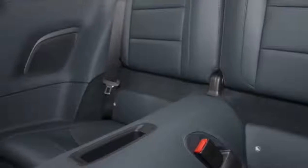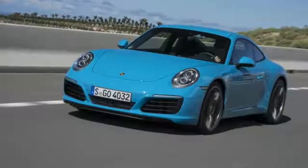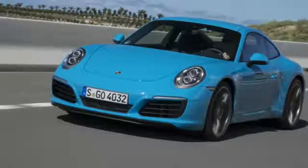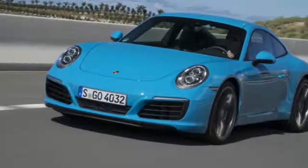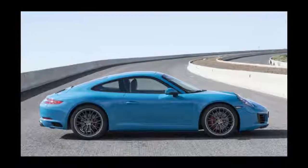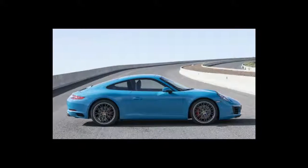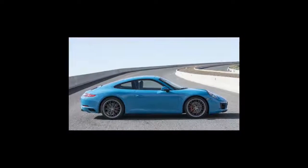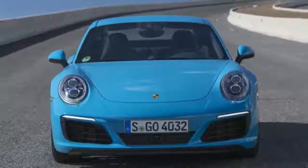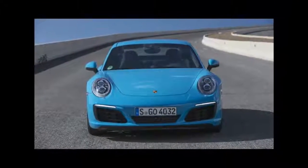There's mobile Wi-Fi, real-time traffic information, Google Earth and Street View maps, an online search function for the navigation, and the incorporation of Apple CarPlay, but not Android Auto. No, none of that is revolutionary for the automotive space these days, especially in the price bracket where the 911 plays. But this was a massive sore spot in the original 991 generation, so 3 cheers for resolving that issue.